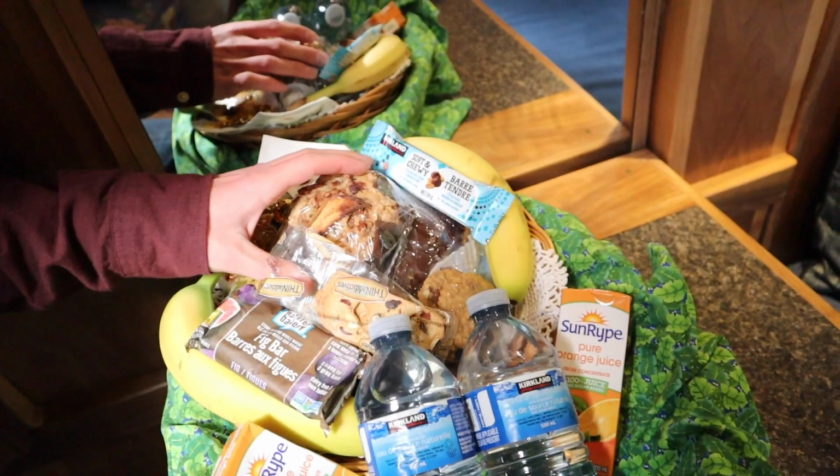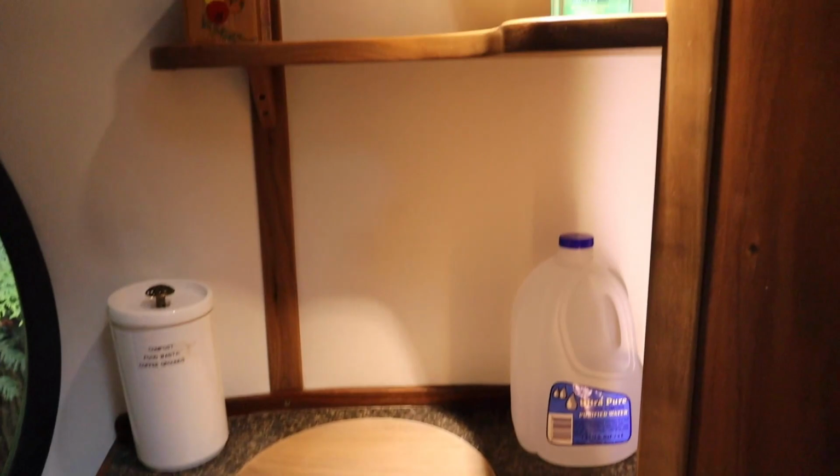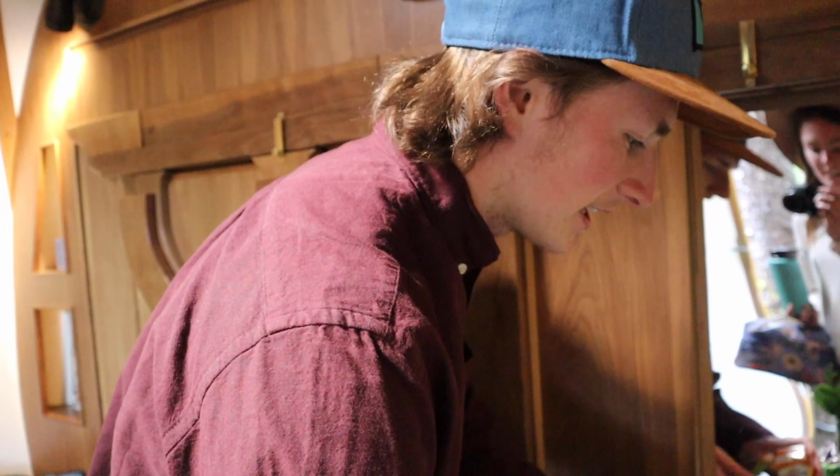Yeah. And then there's a sink. There's ice packs in here if we needed. Cards. Nice. Business cards, some water. We have some orange juice. I'm sure they don't care too much about that. Bananas. Yep, this is it. We'll show you how the bed comes down a little bit later once you settle in.